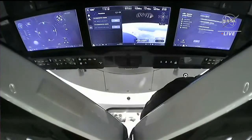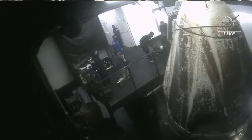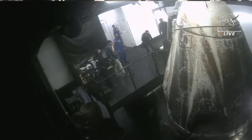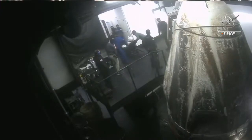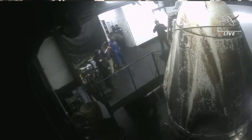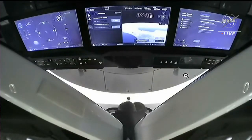Commander of Crew 5, Nicole Mann, also became the first Native American woman to live on the International Space Station. So a real moment of pride there, I'm sure. And you can see her being helped to those medical quarters. Again, all nominal, all pre-planned checks, just an opportunity to make sure the crew is feeling good before they take that helicopter ride back to shore.